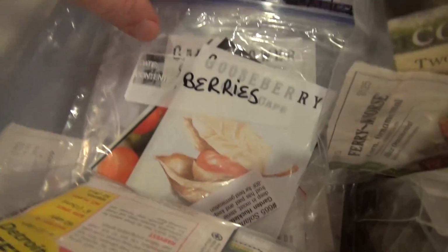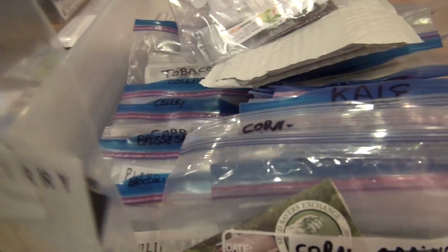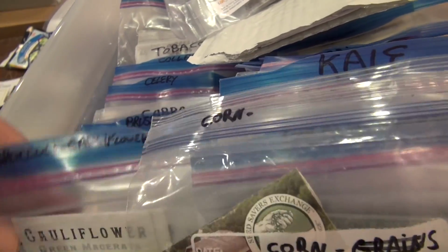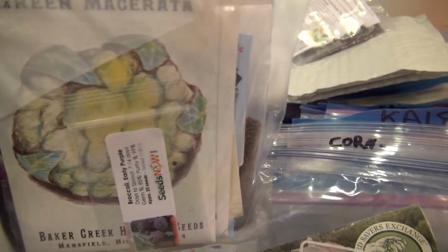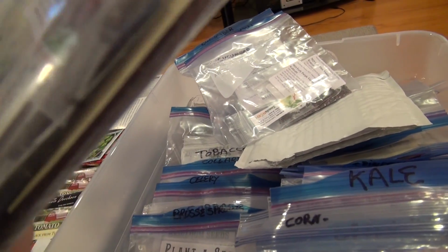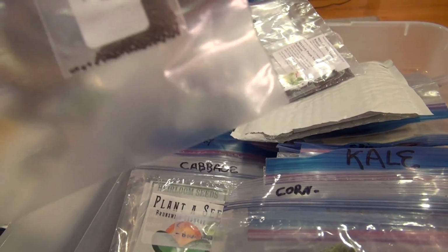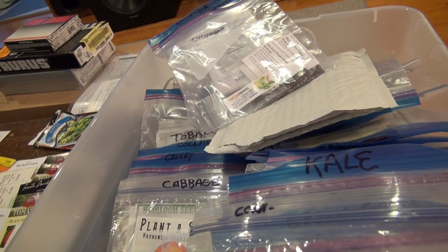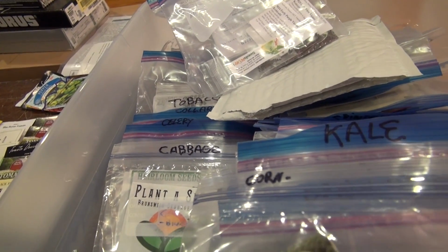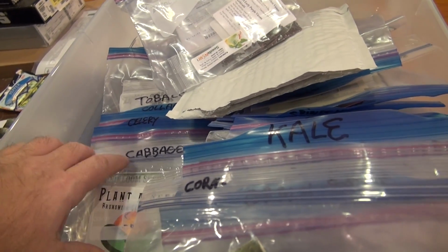All right. We got berries. Not too many in the berries. Half dozen or so. Maybe a dozen in there. What's this one? Broccoli and cauliflowers. You can see I have a pretty good amount of stuff going on in there. Brussels sprouts, really not much going on in there. I think I've seen as many as a half dozen or probably a dozen different varieties of Brussels sprouts.